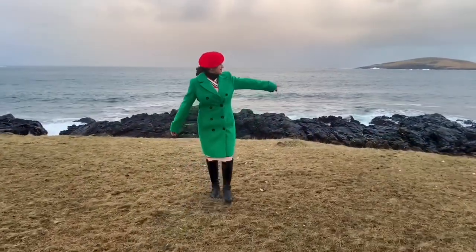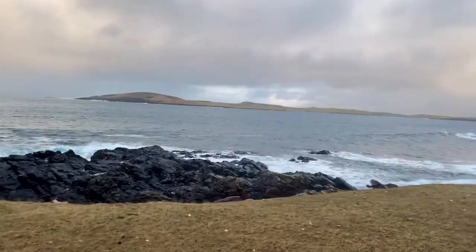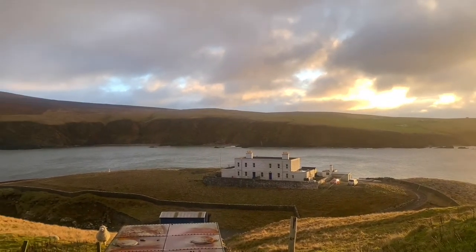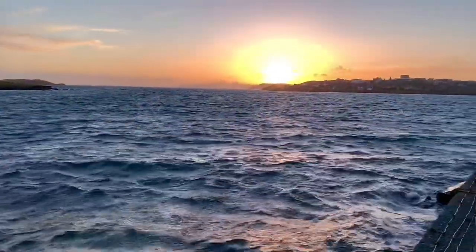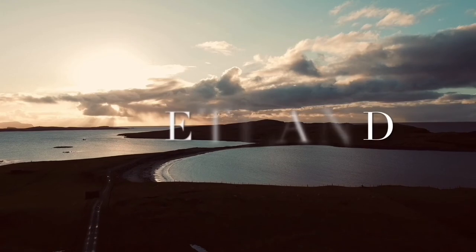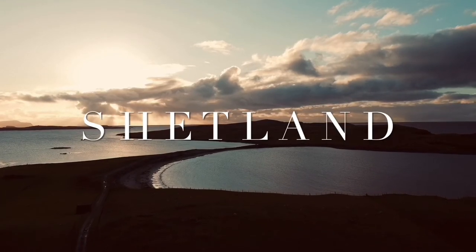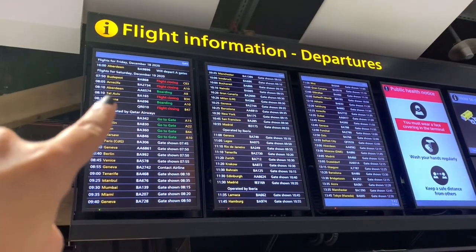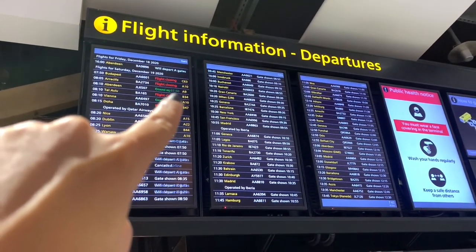Welcome to the land of Vikings, where Scotland meets Scandinavia, where North Sea meets Atlantic Ocean. Welcome to Shetland. First stop, Aberdeen. Let's go.